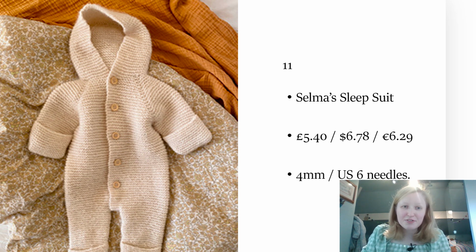So yeah, it is really adorable, and it looks practical as well for a child. So I really like this. And how cute is it, just in the neutrals and the beiges?